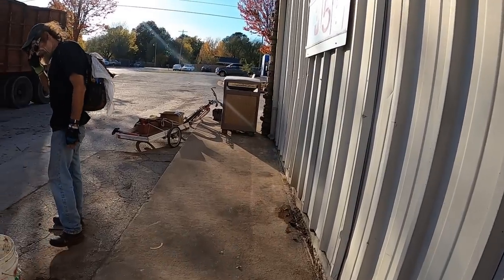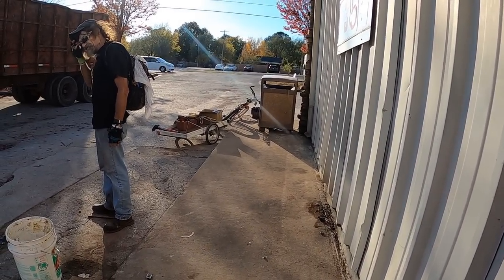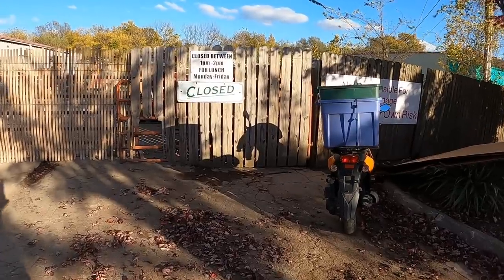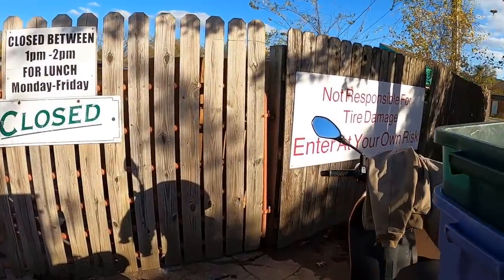What's the most weight you've pulled? Probably no more than 250. 250? Yeah. Let's see how we do here, and then I'll get to the scavenge in action.